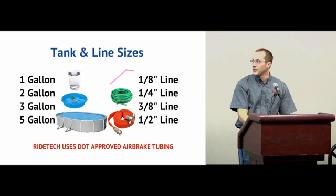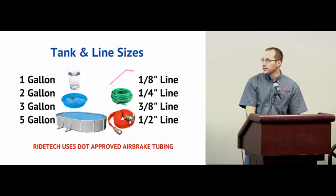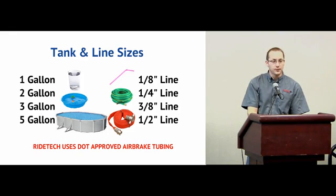Airline size. You can get crazy with airline size. We've got up to 1/2-inch airlines available. We use 1/4-inch airline on virtually everything. The only thing we'd use 1/8-inch airline for is running up to the analog gauges. You have to run a small 1/8-inch airline up to the gauges. 1/4-inch airline will lift that car up in 3 to 5 seconds. Plenty quick for, like I said, the hot rod industry, some of the mini trucks, and you get into some of the big cruisers and pallets and stuff like that.